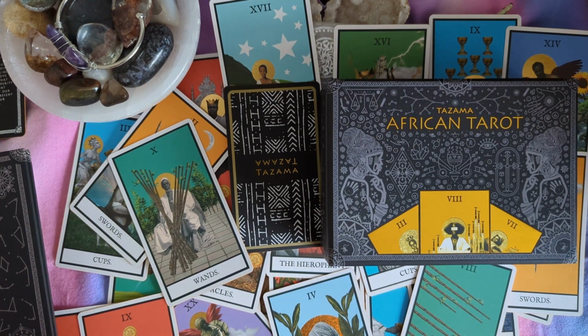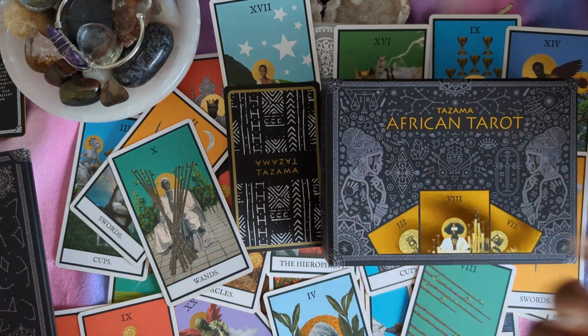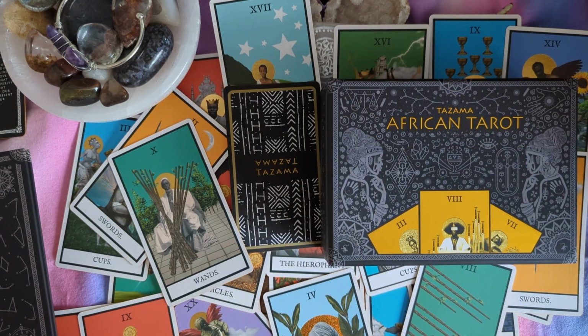What do you think? Do you have it? It came out in 2020 and I only got it, I want to say, maybe end of last year or beginning of this year, so it's been 4 years. If you have had this deck, let me know what you think about it. How do you use it? Do you use it every day, a little bit, like a classic Rider-Waite-Smith? Or do you reserve it for special occasions, in quotation marks, if I can say that? What do you suggest? I'm open to all suggestions.